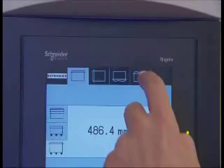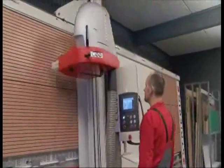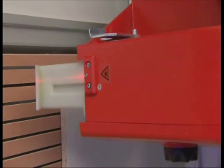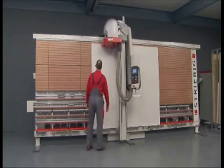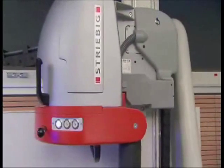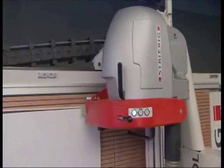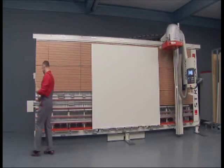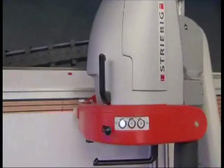ABO for automatic upper trimming cuts is the ideal complement to the 4SB system. A combination only found on a Striebig Control. Upper trimming cuts are fully automatic. After cutting, the saw unit stops by itself thanks to the automatic panel end recognition facility. A touch of a button will return the control automatically to its starting position.